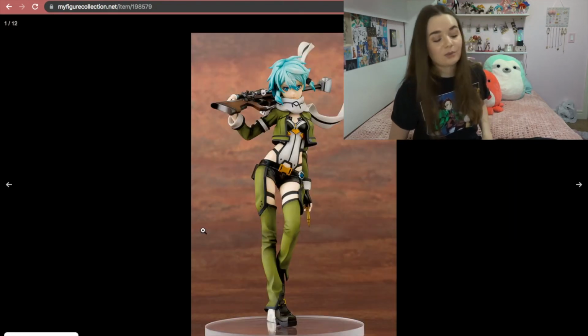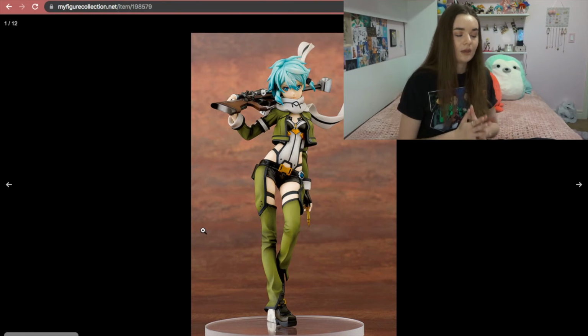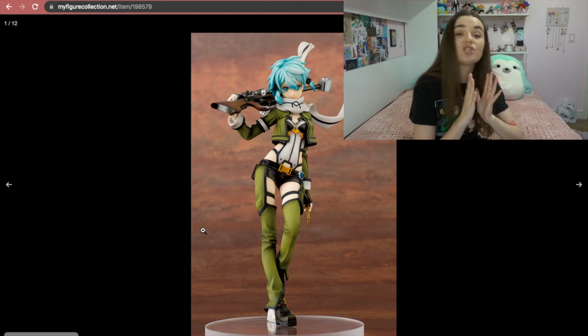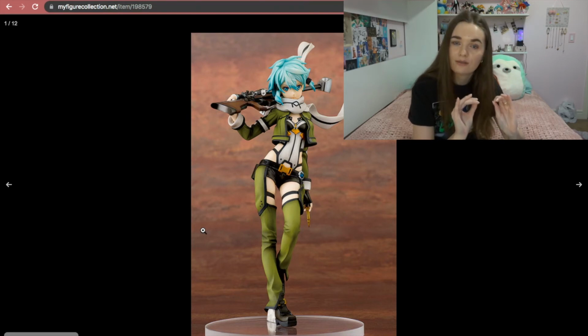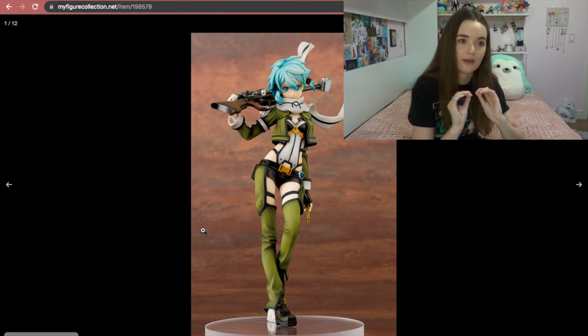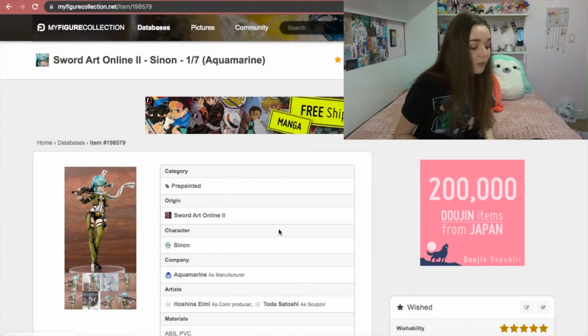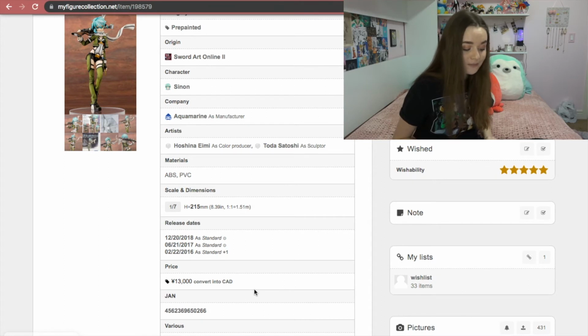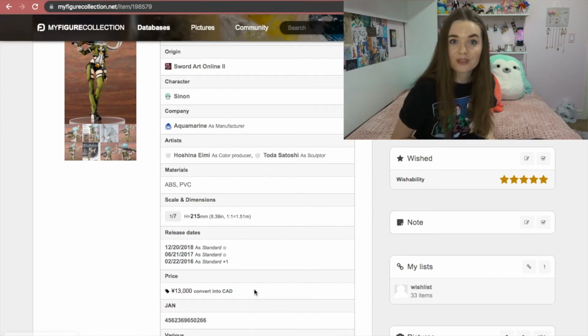I got a story about this one. This figure is the bane of my existence. Before I even started figure collecting, I was in love with this figure. And when I started figure collecting, which was like 7 months ago now, I sat down and I was like, if I get nothing else out of this hobby, I want to have that Sinon. She is my grail. She is my number one most wished figure. She is an Aquamarine 1/7 scale. She was re-released 3 times.